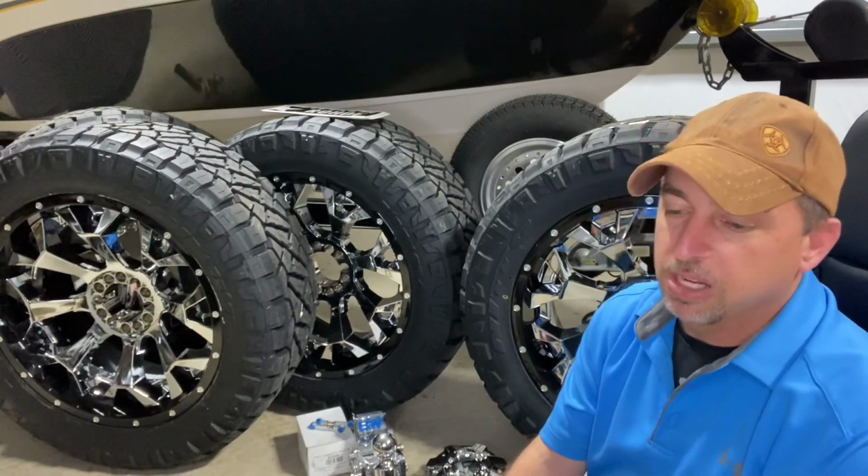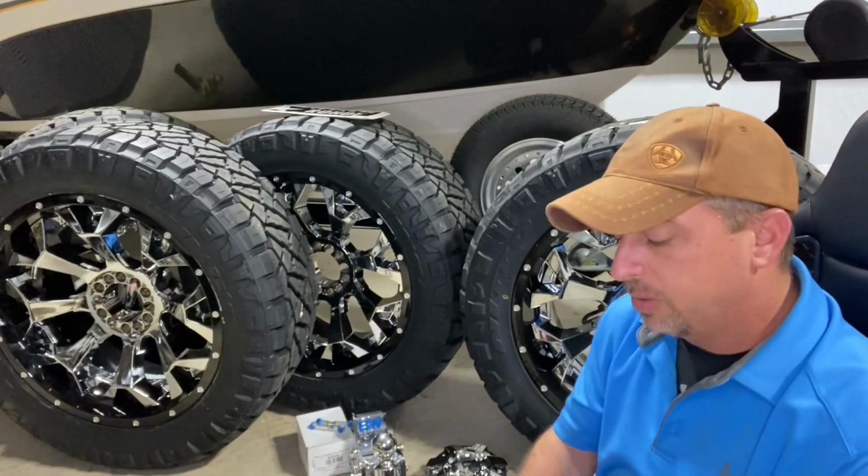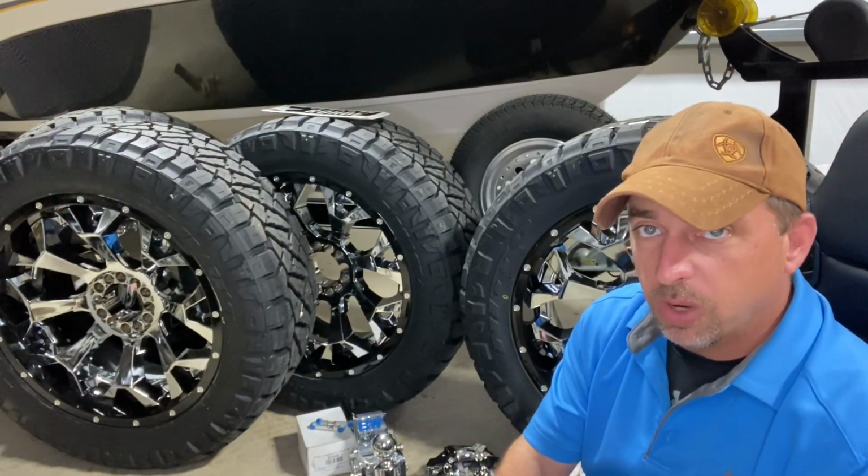It's going to get a little better mileage on the highway, but I don't think I would trade the acceleration for it. Plus, in the 392, you're going to have less friction, you're going to have less heat, and you're going to get a higher tow rating.